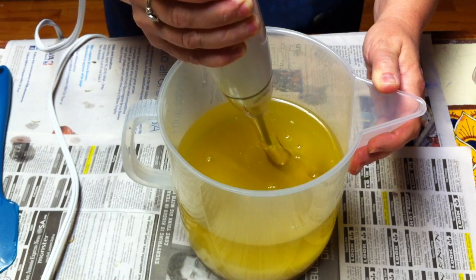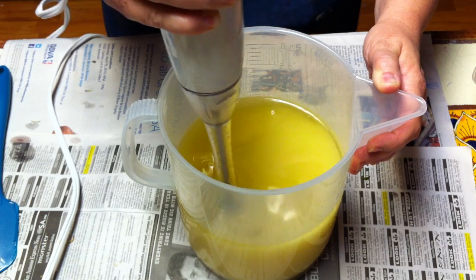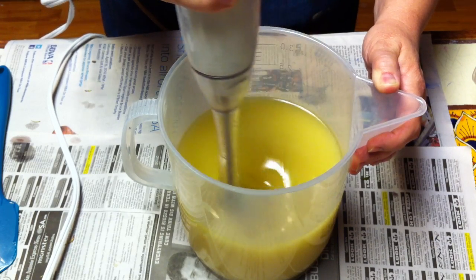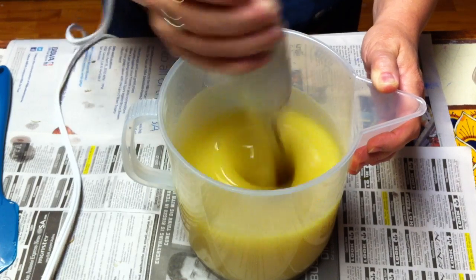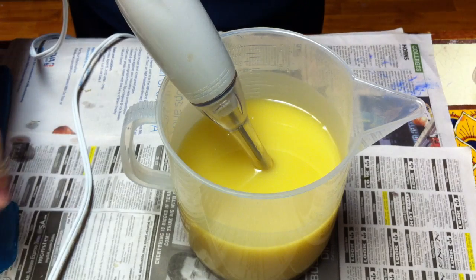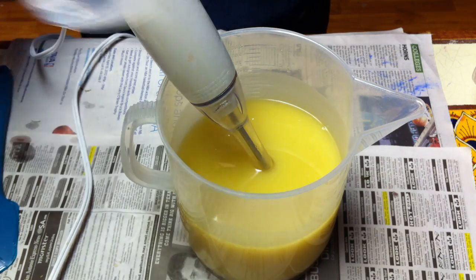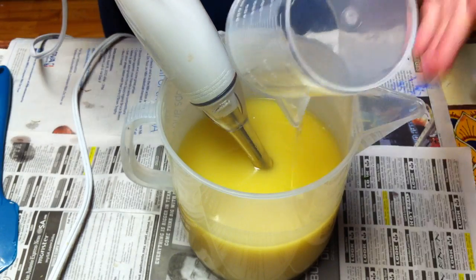And I'm soaping cool, but I know my recipe, it thickens up. So I have some colors here, but I already know that it's going to go fast on me. It always does. Oh, and then let me go ahead and add, I have 3% sodium lactate.